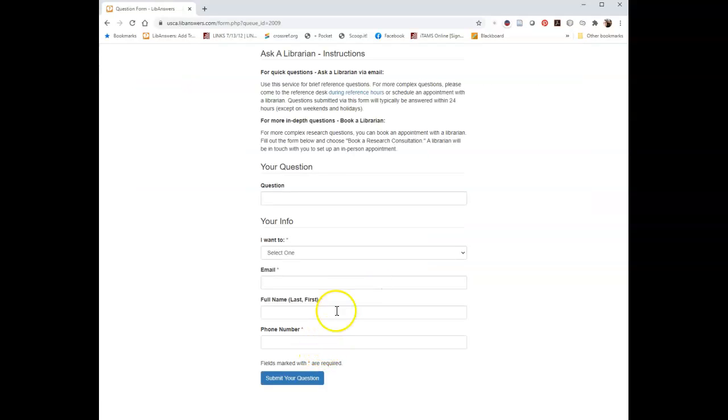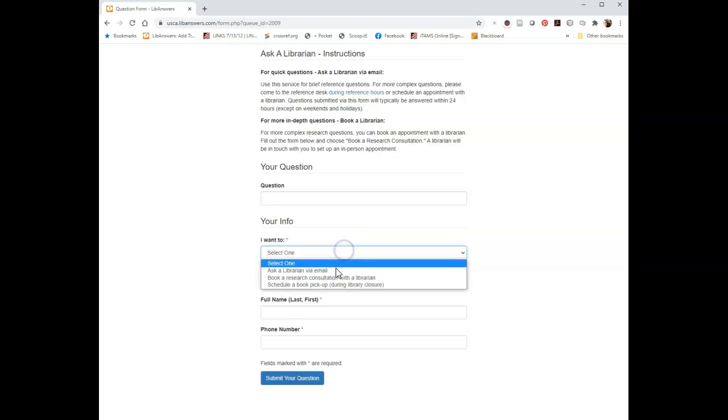If you click this link, it takes you to a form. You can enter your question. You'll select that you want to ask a librarian via email, enter your email address, your name, and your phone number. And this will come to all the librarians, and someone will get in touch with you with a response to your question. Now, it does say at the top of this form that questions submitted will typically be answered within 24 hours, but then it says except on weekends and holidays.